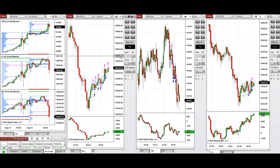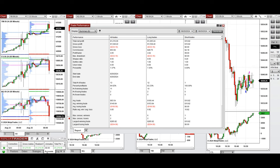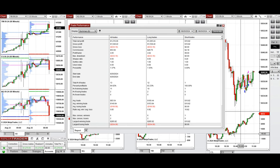So all these signals were copied by the copy trader as usual to multiple Apex Trader Funding accounts. And you see the performance of one of these accounts here, which is positive, showing a profit factor of 4.65, coming from an 84% win rate, mainly from the long positions taken. Although we had one small sell short position with a small profit, and also the average win to loss ratio was 0.85. The largest winning trade was $285, and the largest losing trade was $204.